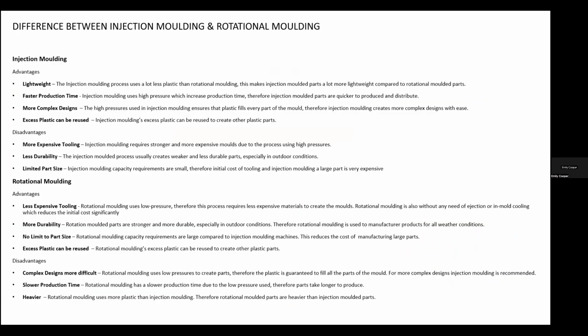Awesome. I think this is the last slide. It's just a few differences between injection molding and rotational molding.